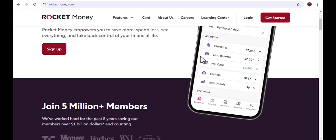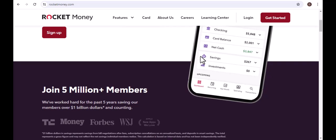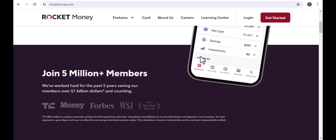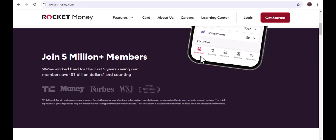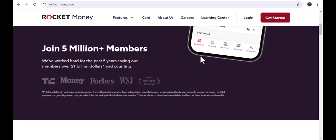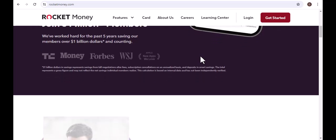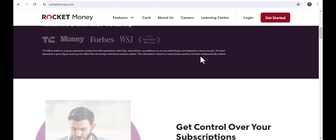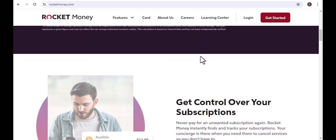This app, formerly known as Truebill, has been making waves in the personal finance world, promising to help you save more and spend less. But does it actually deliver on those promises? Is Rocket Money the financial wizard it claims to be, or is it just another app cluttering your phone? Today, we're diving deep into a comprehensive Rocket Money review, breaking down everything you need to know, the good, the bad, and whether it's truly worth your time and money.